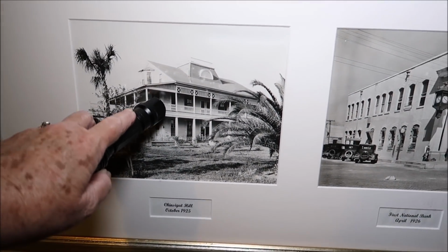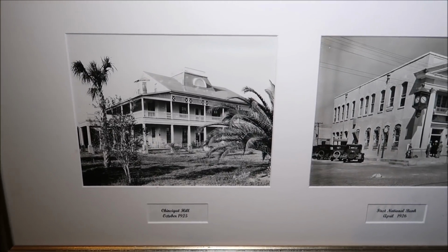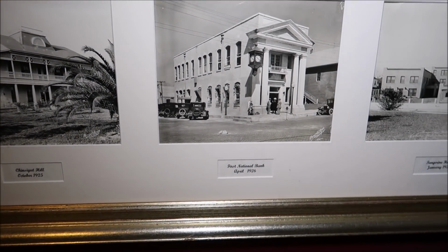Chensiget Hill, guys. I took you guys there. I want to take you back. It's been closed. They're remodeling it. I definitely want to take you back.